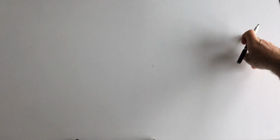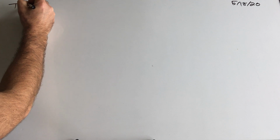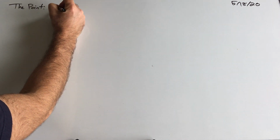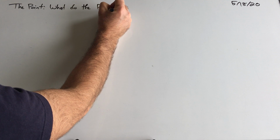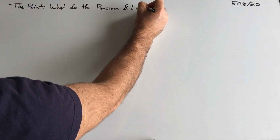Let's go to the right and write the date. I believe this is supposed to be happening on the 18th. So again, as always, if that's not the right date, put the right date. Skip along, go all the way to the left, write the point. And it's: what do the pancreas and liver do?